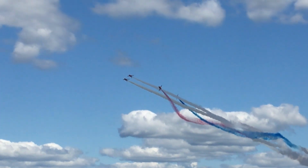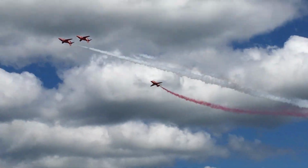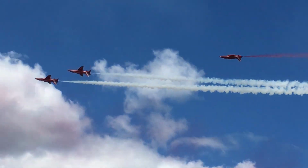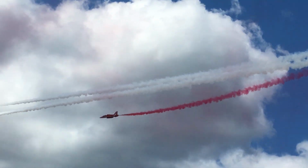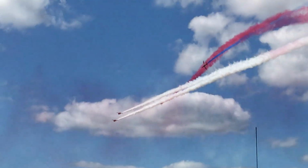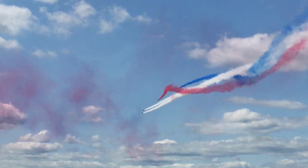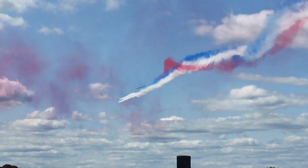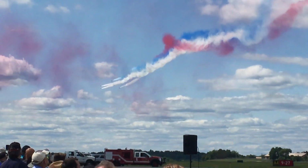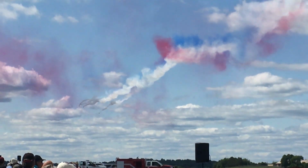Reds 8 and 9, the coloured smoke on as they roll around 6 and 7. Red 8 with the red smoke is flying around the outside. And he's flying on the Red Arrows as Reds 2, 4, 6, 7, 5 and 8. Corkscrew completes off to our left-hand side.